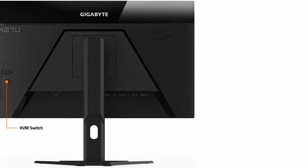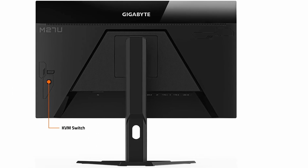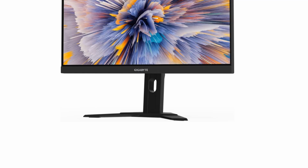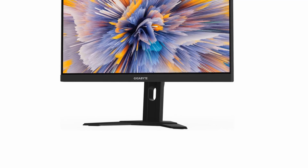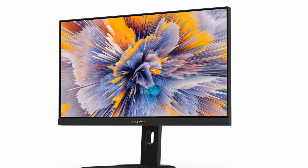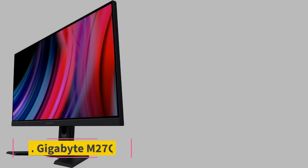If you find the 27-inch screen too small and want something bigger, the Gigabyte M32U is a similar monitor with a bigger screen. However, because it costs more for a minimal difference in performance, only consider it if you want the larger size.